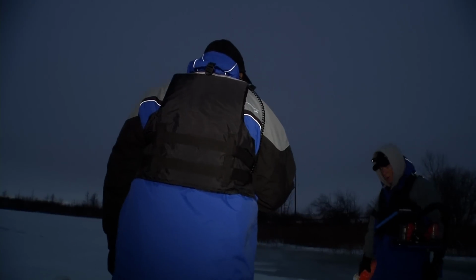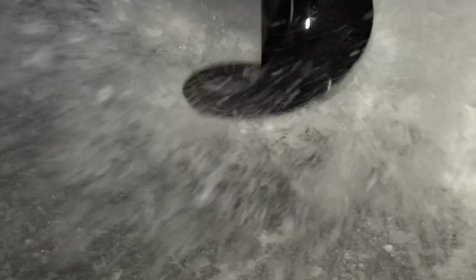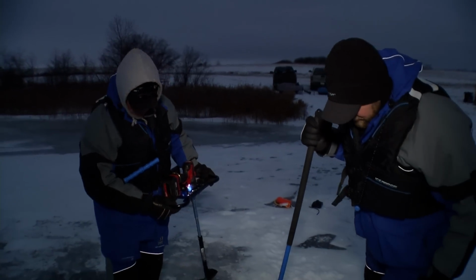Hey Jeff, let's drill a hole with this auger and see how much ice we have. It seems pretty solid so far. Yeah, she's thick, buddy. Yeah, I think so. Looks like we got a good 7-8 inches here.